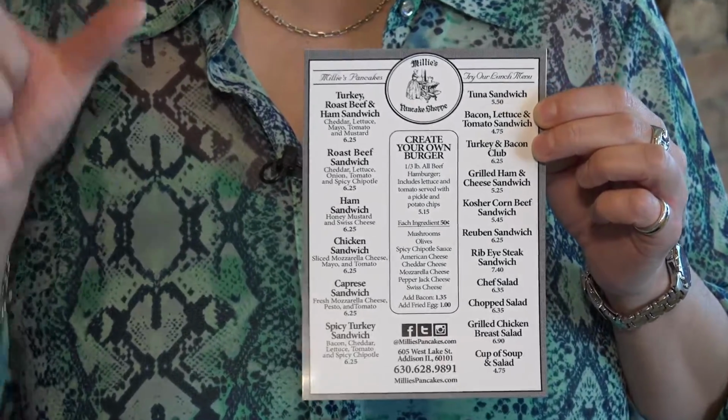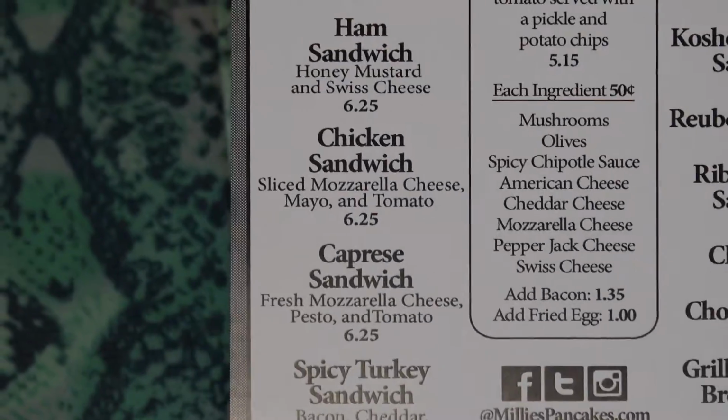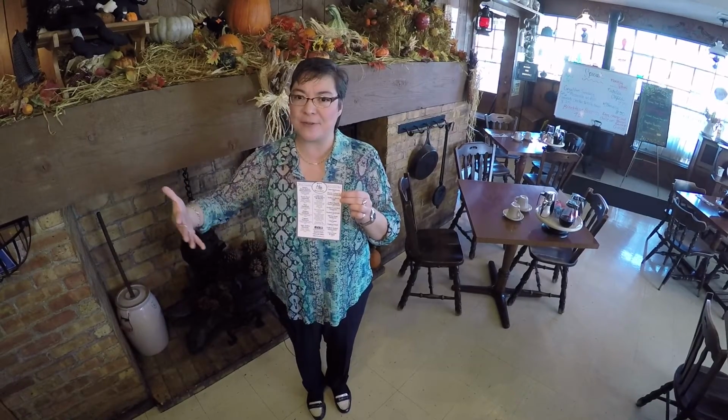Perhaps you don't think of Millie's Pancake Shop when you're making your lunch plans. But you know what? It's time that you start thinking about Millie's for lunch, because they have an awesome lunch menu. You can see their selections here, beautiful sandwich offerings, including a caprese sandwich, that very nice combo of fresh mozzarella, tomato, and pesto. Again, you wouldn't think of a caprese-themed sandwich here at Millie's Pancake Shop, but it shows you the unique offerings and how they've expanded their horizons.